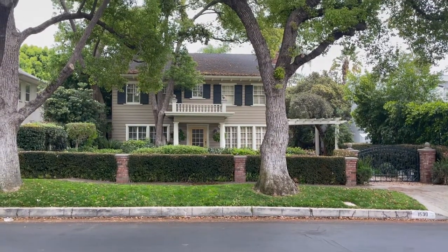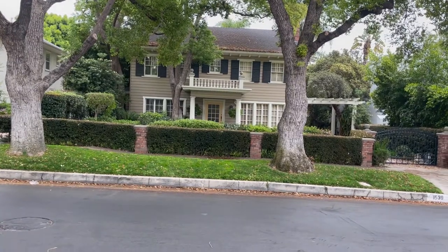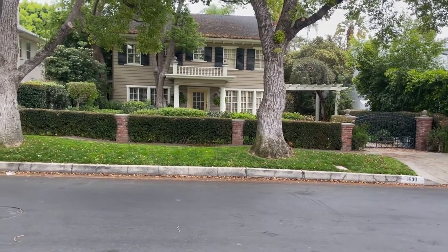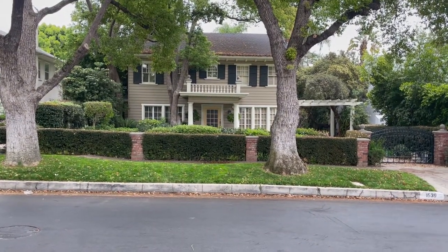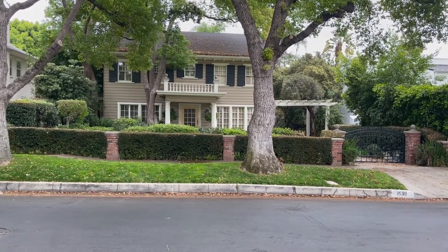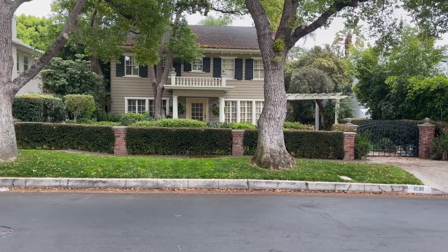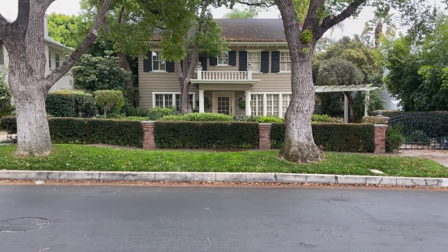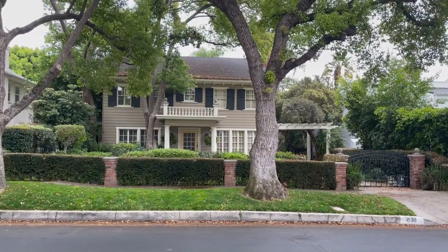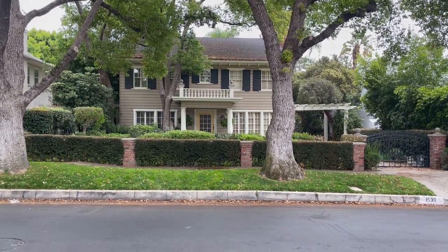So our first house here, right across, as you can probably guess now, is little Tommy Doyle's house. This is the house where Laurie Strode was babysitting Tommy Doyle. This is where the boogeyman tried to come and get them. They were hidden in the closet upstairs. This is where it all went down in this house.